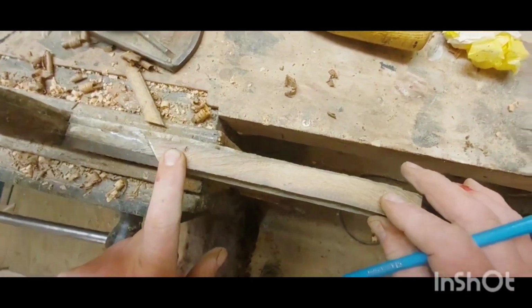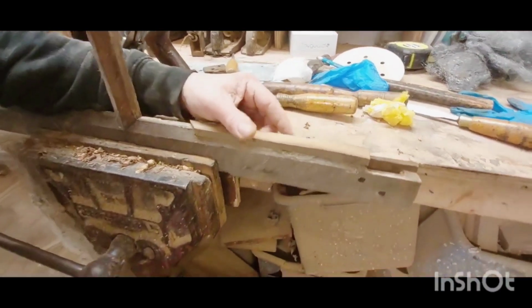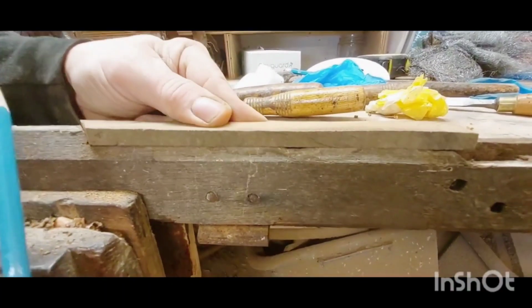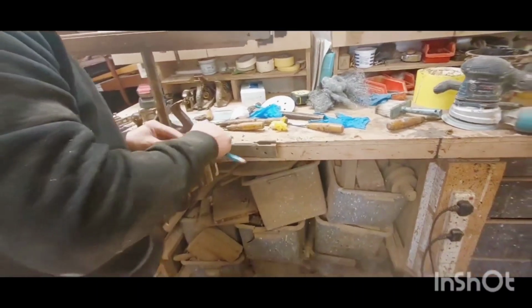So that'll go in there like that. Yeah, it's over length at the moment. So yeah, just glue that in like that and then plane it off. Okay. So, do that.